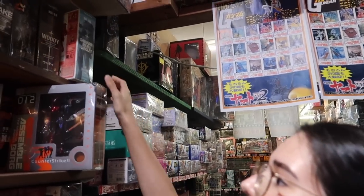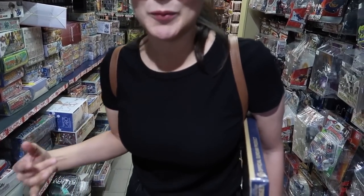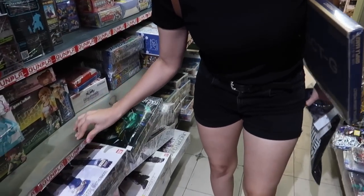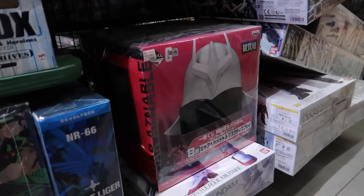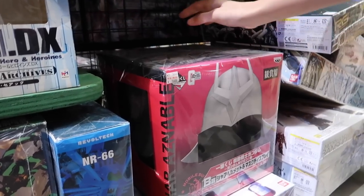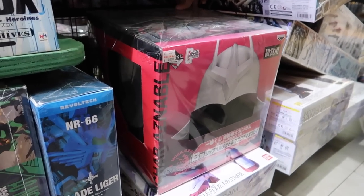Oh, here's your girl right here. It's not my girl. Okay, so I think I just found the helmet that I was looking for. Except I forgot how expensive it was because this thing... Let me try to make some room here. Right here, it's dusty as hell too.